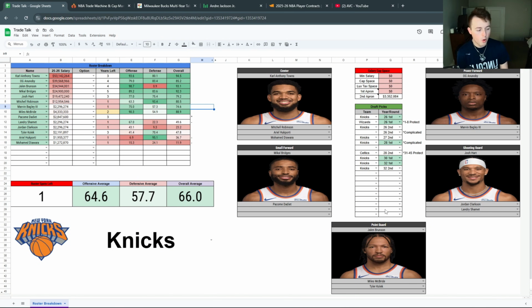Because I can imagine a world where you've got Brunson and Towns in the game, and look, they're just going to do their own thing anyway. I might as well just throw Andre Jackson Jr. and Josh Hart out there and let them be defensive around those two, right?